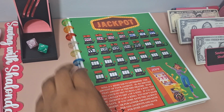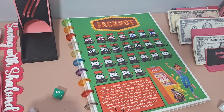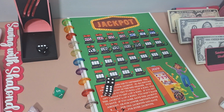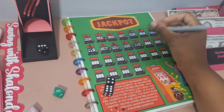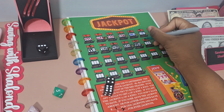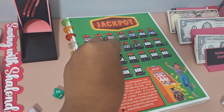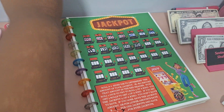All right, so jackpot. Here we go. So I'm going to roll to see what my jackpot amount is going to be. I need three dice, okay? So let's see. So $3. So I can either pay $3, or I can do even or odd, guys, okay? I'm going to do odd, so I can play more turns, okay? And then the goal here, you need to get a three of a kind.